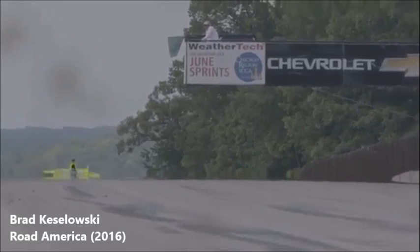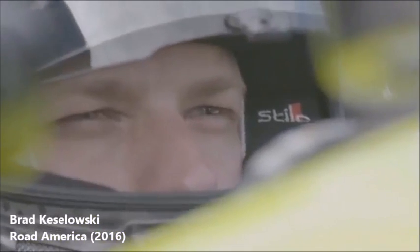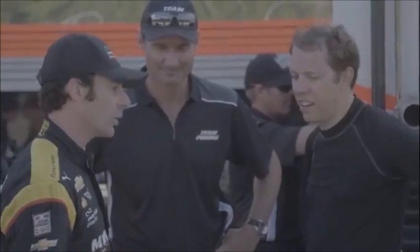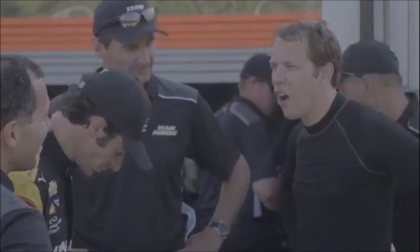Brad Keselowski had the opportunity to turn his first laps in an IndyCar as part of a multi-team test at Road America this week. The 2012 NASCAR Sprint Cup Series champion was able to climb into the number 22 Menards Team Penske Chevrolet of Simon Pagenaud, who ran a few shakedown laps in the car before turning it over to Keselowski. You know, I've always wanted to drive an IndyCar.